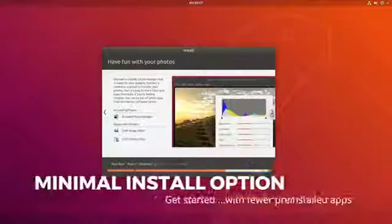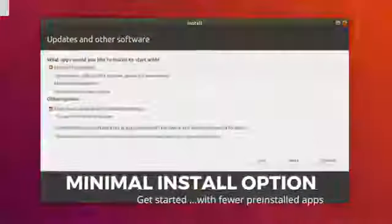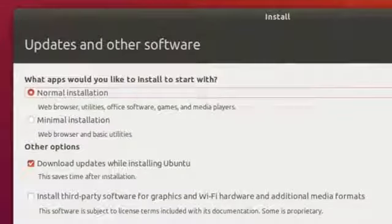Installing Ubuntu is still as easy as ever, but do look out for the new minimal install option. This lets you install the same OS but with fewer apps pre-installed.